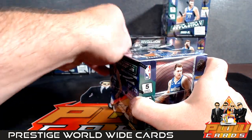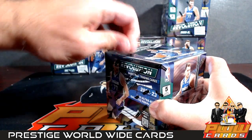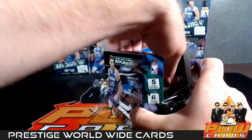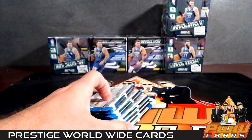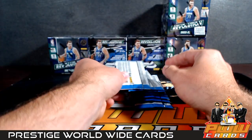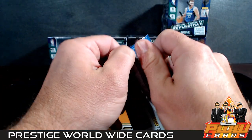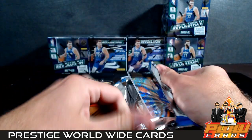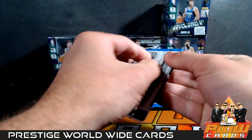On to box number three. If the cellophane's gonna let us cut through there. Manhandling it here. Tough guy packs tonight.